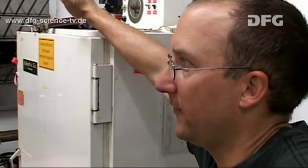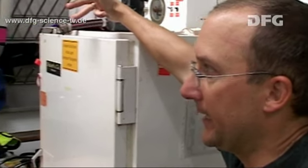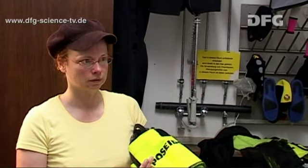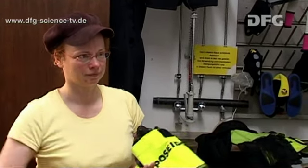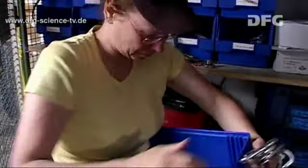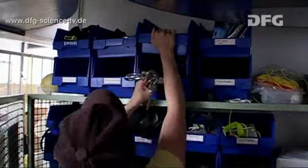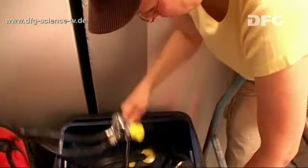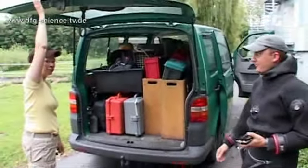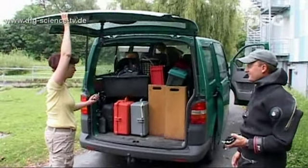The oxygen, the flag, and the lines. Everything's in. Lines, signal buoy. She needs to concentrate now. Has she got everything she needs for the dive? The diving regulator, air cylinders, weights, fins, and the sampling device. She mustn't forget anything. After all, the divers have almost an hour's bus journey to the site of the experiment.